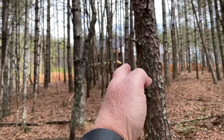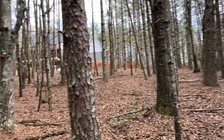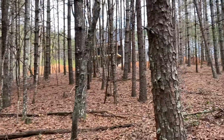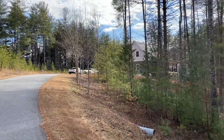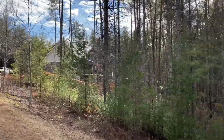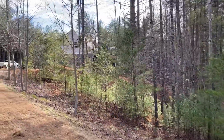There's the house. And then the property line is right along the edge there. So that acre and a half, you're gonna be tucked away really nice. So I'm continuing to walk up around the curve from the back corner of the property we showed you. And as I said, we're gonna leave these trees and everything here for a buffer.